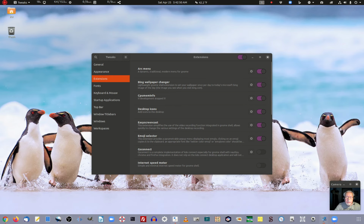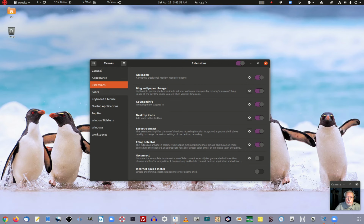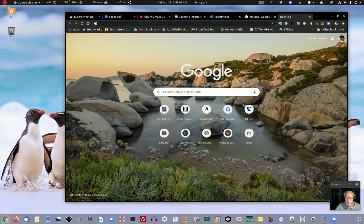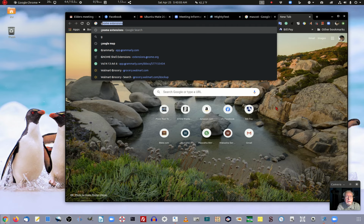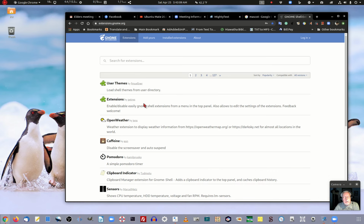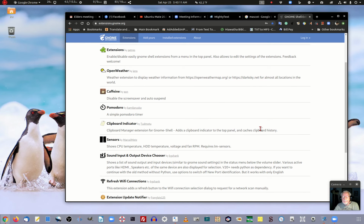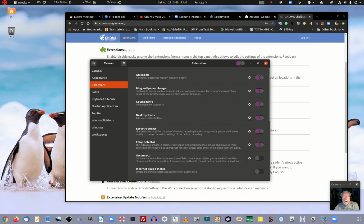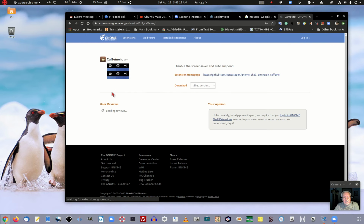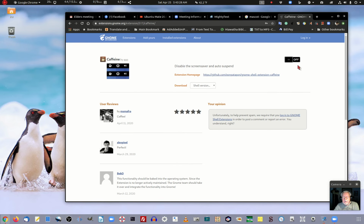Okay, I want to show you how to install an extension in Gnome. I have to go to my browser, and I have to go to a website. It's called Gnome Extensions. There it is right there. Gnome Shell Extensions. And these are the extensions. Now, let me just go back to the tweaks. And I'm going to close this off for a minute. I'm going to install Caffeine. I don't use it, but I'm going to install it just to show you.